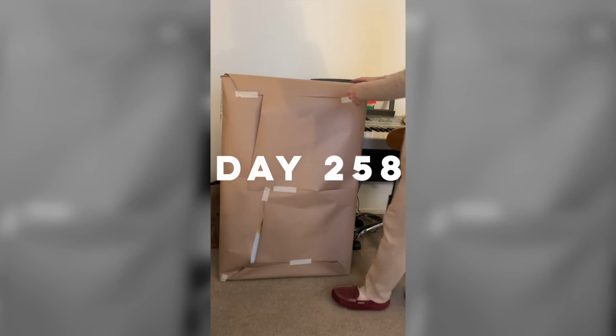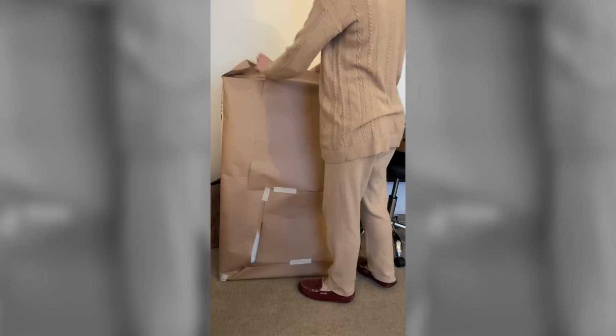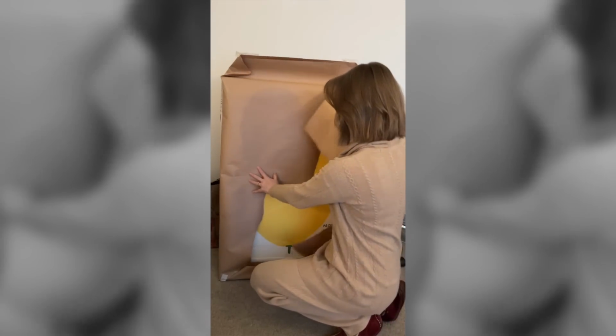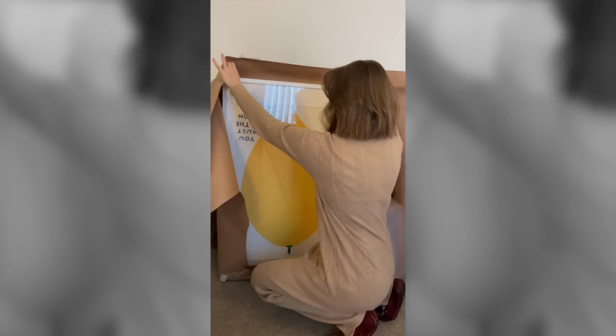Yesterday, I picked up my custom print with its framed mat from the store. They went ahead and put it all together for me too, and it looks so good. Okay, pause for me to tell you about this. This print is from an artist called David Shrigley, and I've been eyeing his stuff for a while now. This one in particular really spoke to me.